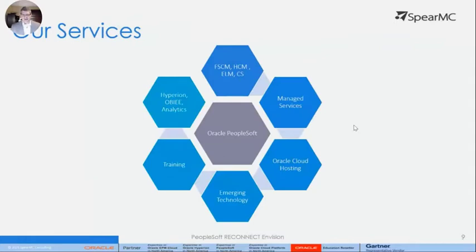We started way at the beginning, focused on training and staff augmentations in the PeopleSoft realm. That quickly evolved into full systems integration support for all pillars: financials, HCM, enterprise learning management, and campus solutions. We have also, as our expertise has grown, moved into managed services. That started in functional managed services with some of our clients and our implementations, and really evolved into supporting technical, so system administration, database administration, functional support, and then lifting and shifting onto an Oracle Cloud hosted platform, so OCI.